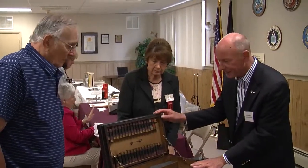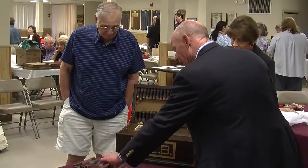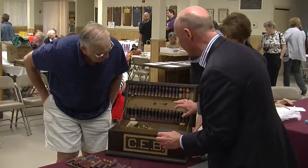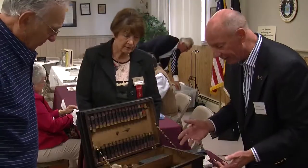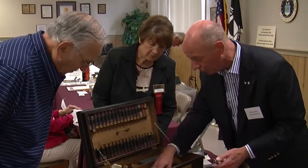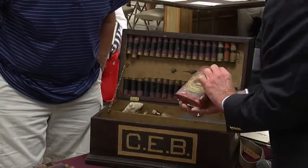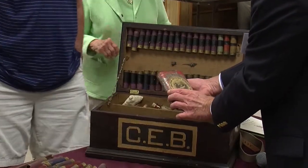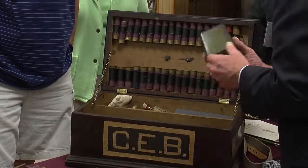So we have a beautiful box, which is set up to be a shotgun reloading kit for shells. Many people recycled their shotgun shells. So we have a tray full of empty shotgun shells here, and this section of the lid is all filled with reloaded or ready to fire shotgun shells. Inside, we have the reloading tools, including some really interesting tins of gunpowder. This one from the Orange Ducking Powder Company from New York. And here's one from the American Powder Company.